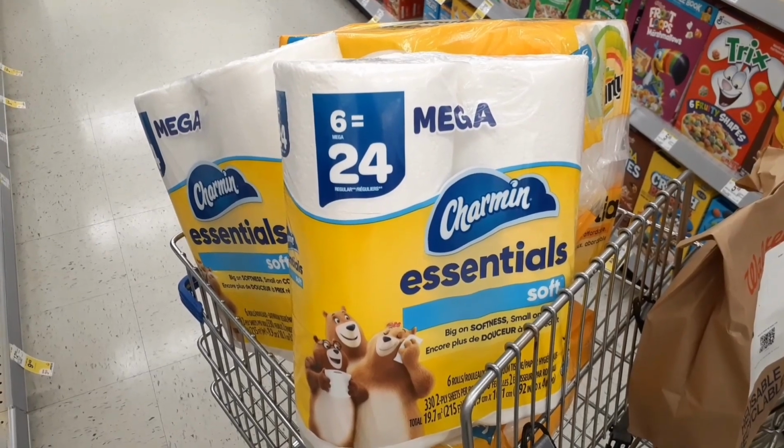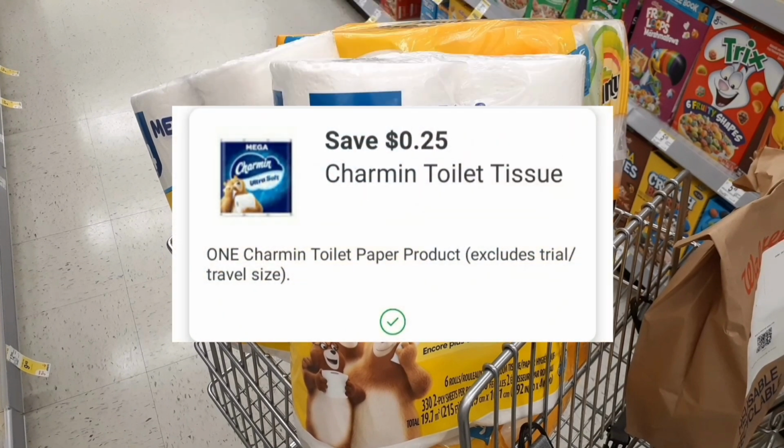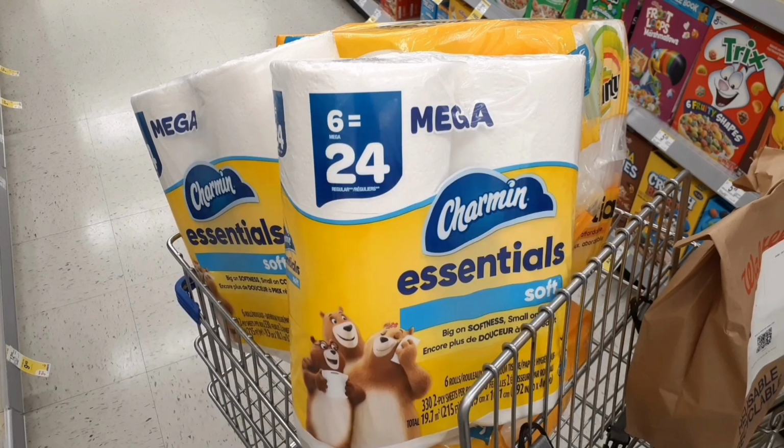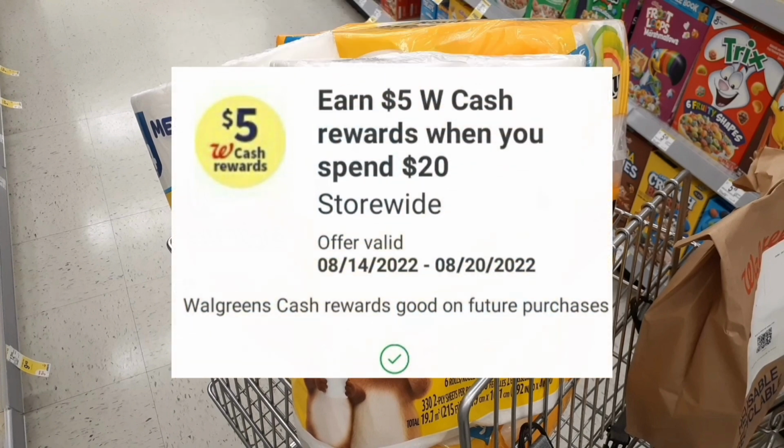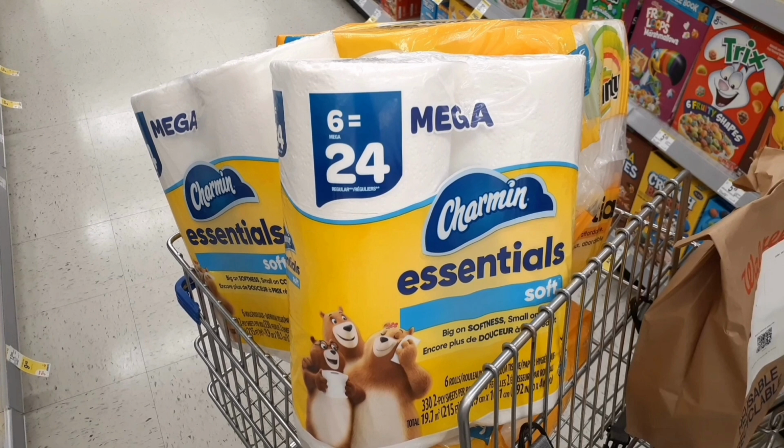So with all 4 products, we are at $21.96. I do have a 25-cent digital for the Charmin that I'll go ahead and just use, bringing me down to paying $21.71 at the register. I will pay that out of pocket in order to earn my $5 Walgreens cash when I spend $20. And then I'll earn my $5 register award for the buy 4 promotion, the $5 Walgreens cash for spending $20.